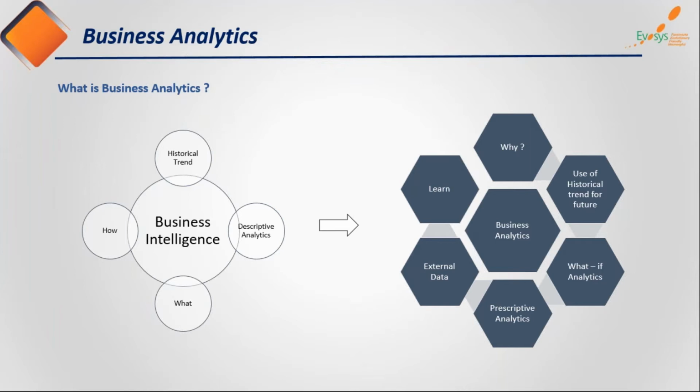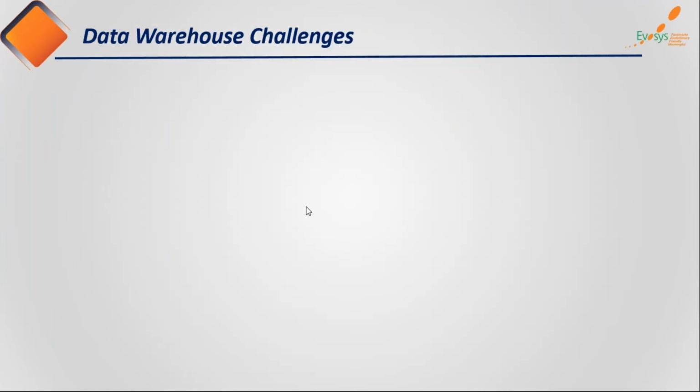And when we talk about the current pandemic, I would say this is the right time to invest your budget to check out what business analytics is. Now, what would be the biggest challenge when we are looking to integrate multiple source systems, multiple solutions?